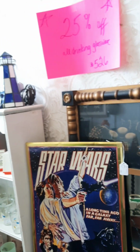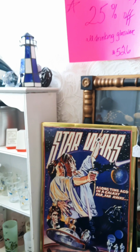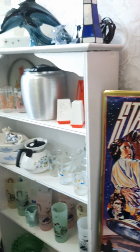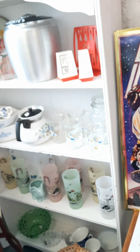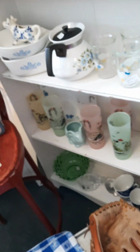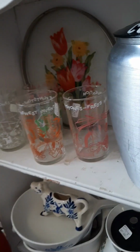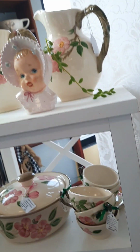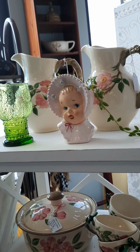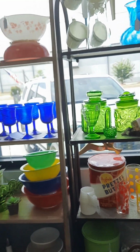Oh, it's 25% off all the drinking glassware. So all the drinkware is on sale. So we have those pastel frosted with black prints on them that are for sale. Oh, look at the little juice glasses. So sweet. Okay. A little head vase. And the glassware shining.